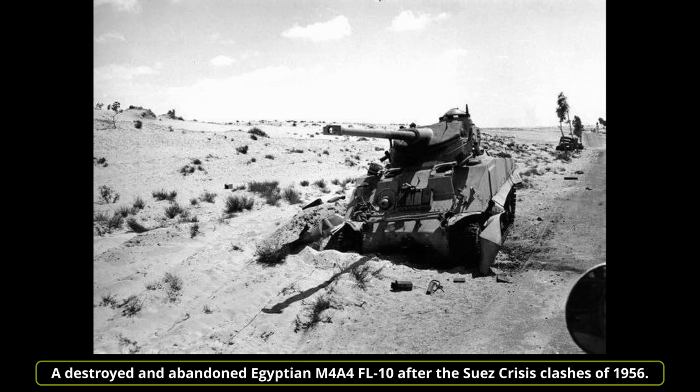Welcome to the second part of our three-part series on the Israeli M-50 Sherman tank. While the first part covered the development and production of the vehicle, this part will cover its extensive operational use.